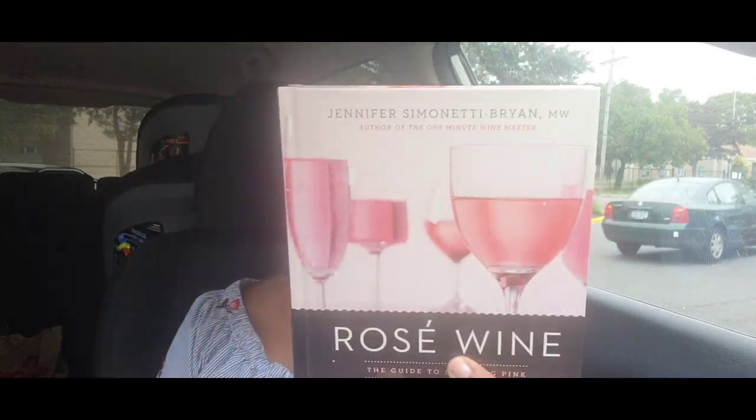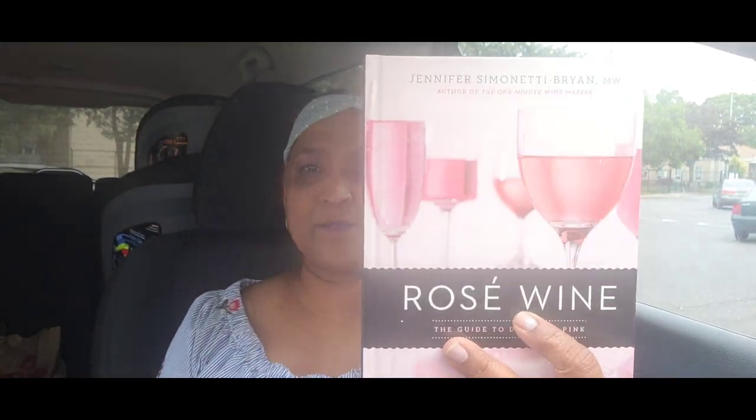So, I got a Dollar Tree haul to share with you guys. Let me share some of my exciting finds. The first thing I picked up, I've been on the hunt for this: Rosé Wine, The Guide to Drinking Pink, by Jennifer Simonetti-Bryan, MW, author of The One Minute Wine Master. This is what the book looks like. Absolutely gorgeous book.